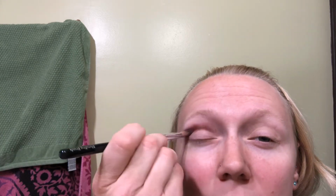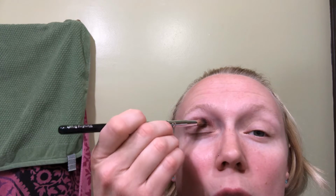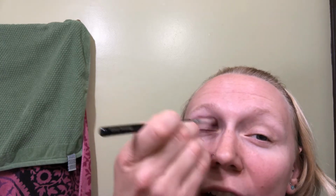Whoa, okay, the color payoff. You're gonna have to tap this, because that comes out so pigmented right out the gate. Like, I'm not hating that. That is pretty awesome, actually. Let's try a different brush. Let's put that in our crease area.